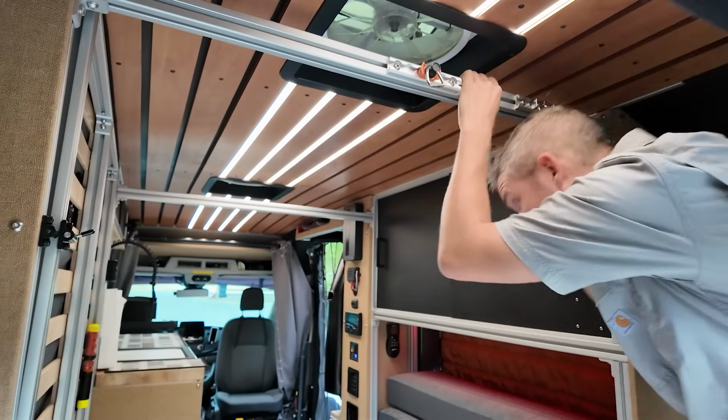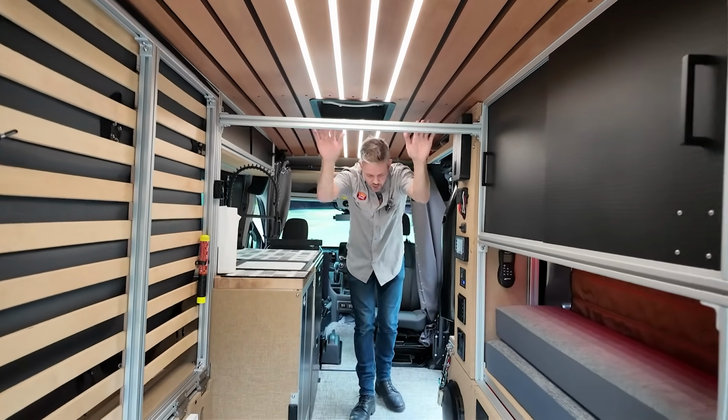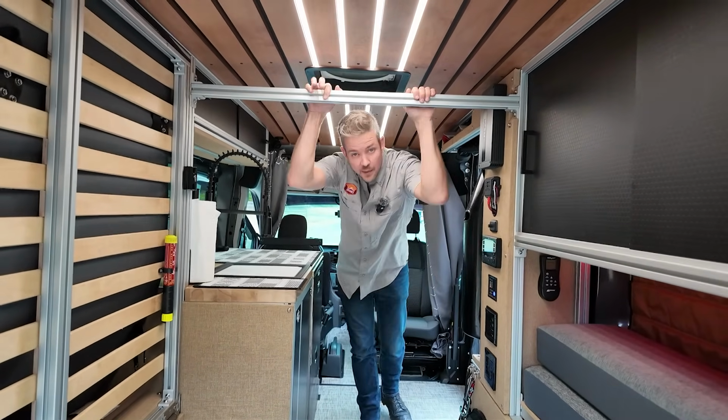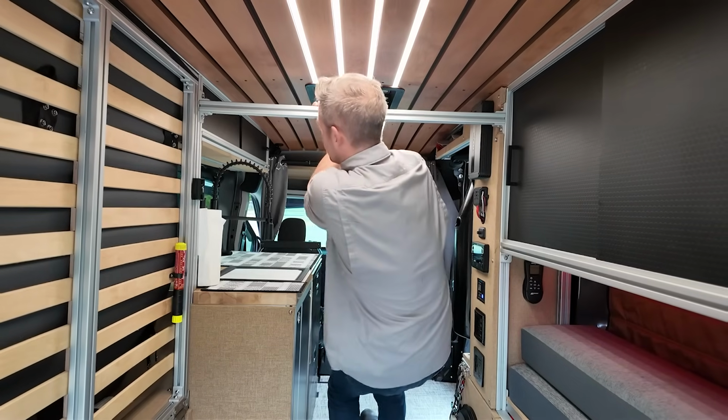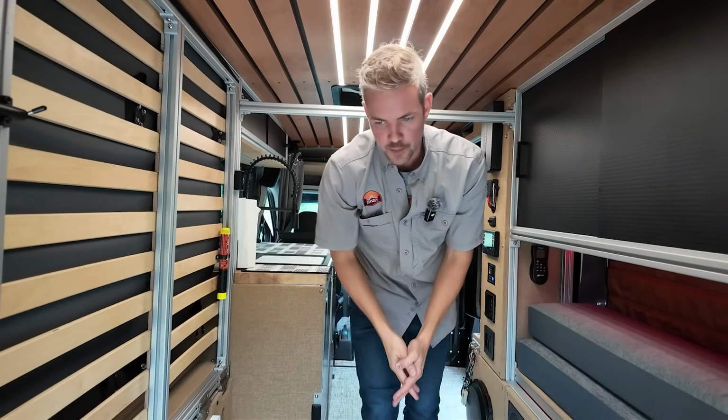We've got one bar here, and then this one up here in the front is actually how he gets into bed. So he'll wheel up here, grab onto this, hop around, and hop right into bed. Makes it really easy to get out of bed.